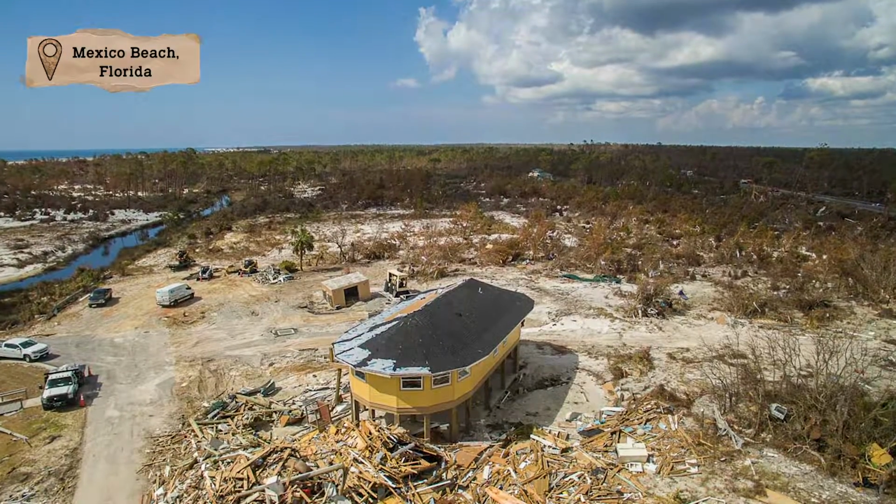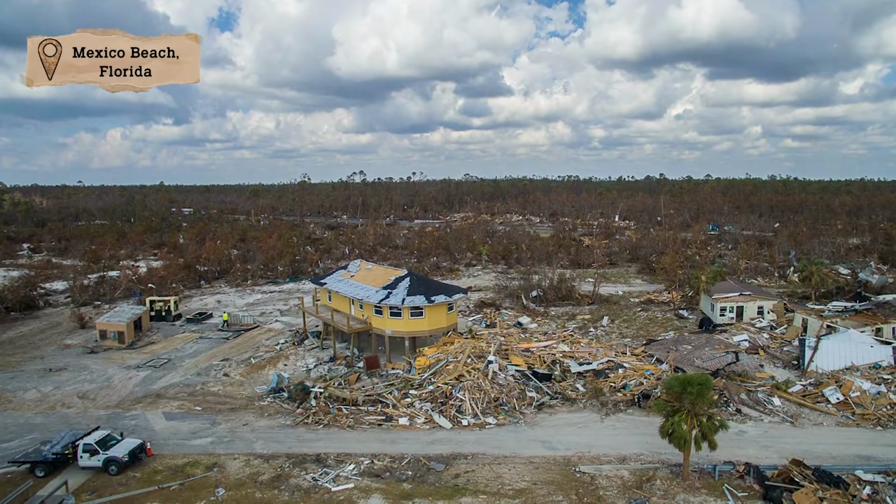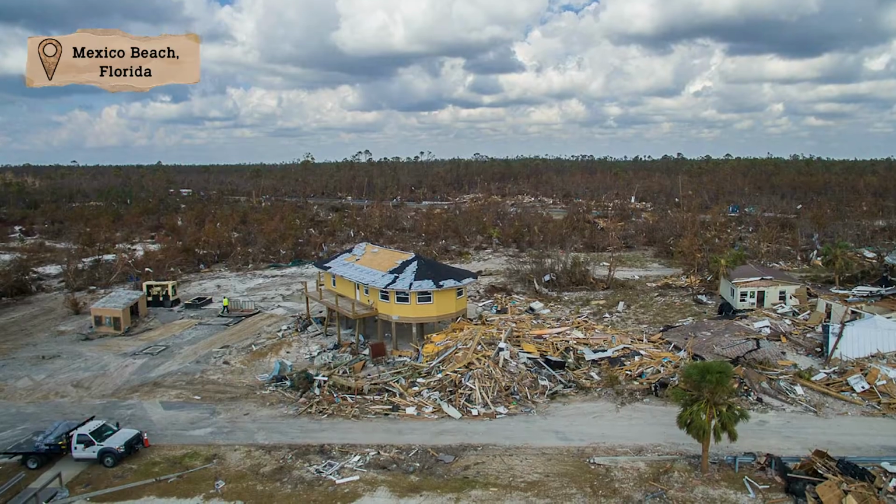I think where I first became a Deltec fan was after Hurricane Michael. A Category 5 storm hit Mexico Beach in the panhandle of Florida. Like the whole town's wiped out. There's like one or two buildings left, and there's a Deltec home. Yeah, it was amazing.